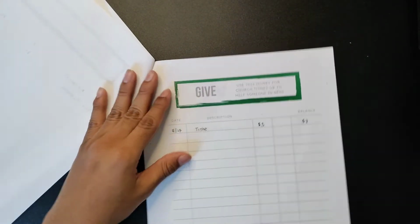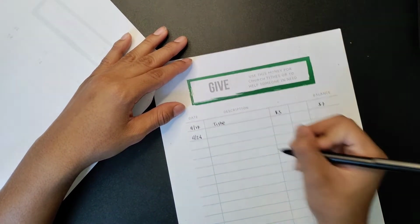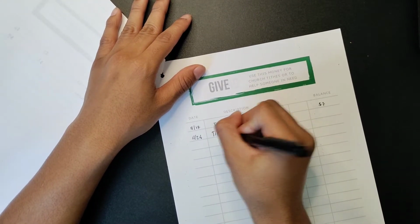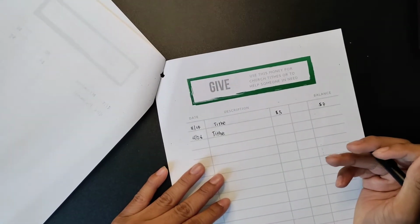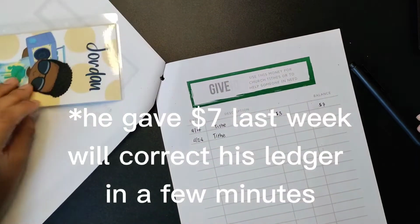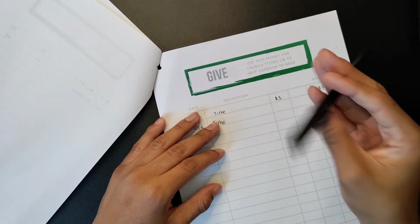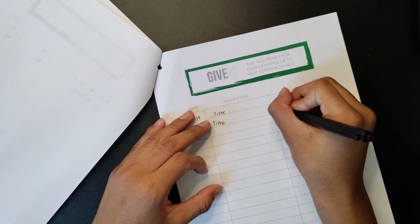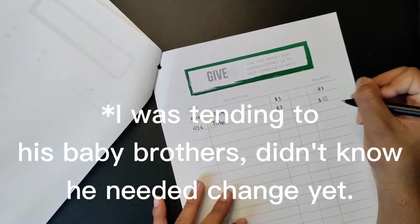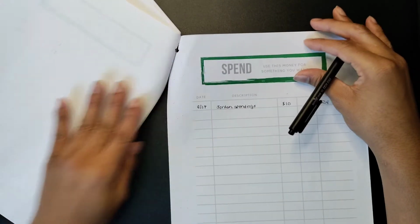So we have the tithes now. It is again $4.24, I believe. Tithes, and we have a $7 balance. So I'm going to add $3, so that's a $10 balance. Alright, well, this is my spendings.